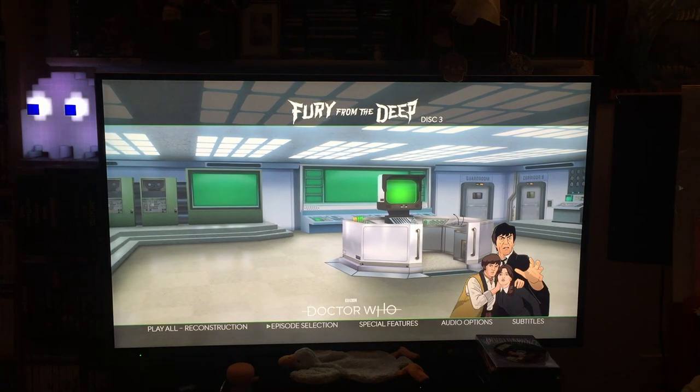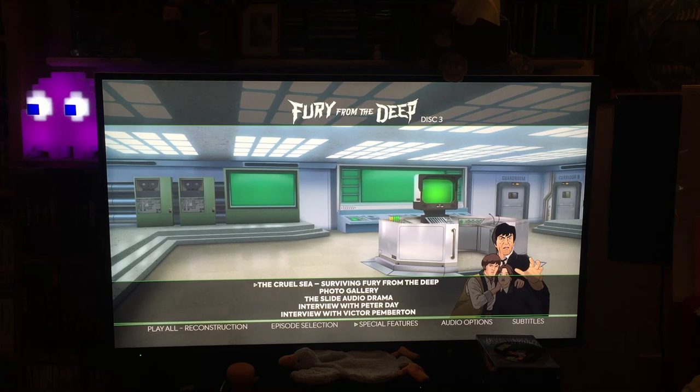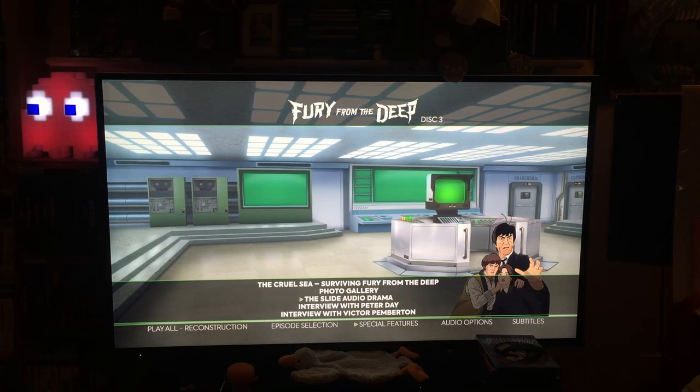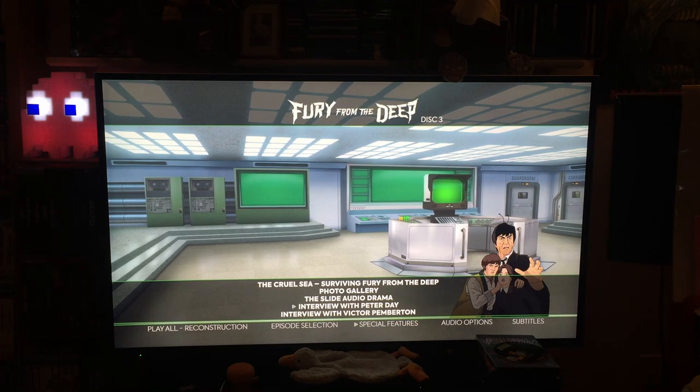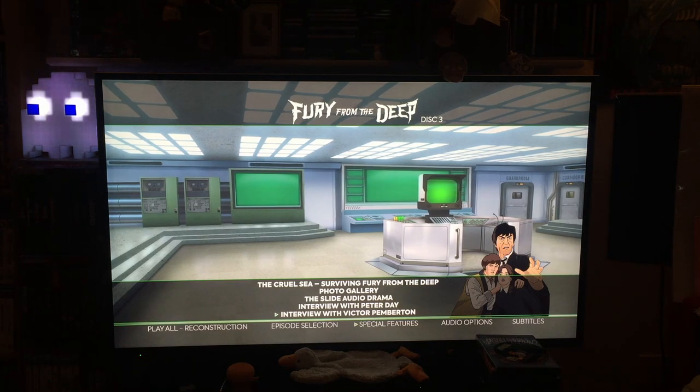I wonder which one I'm going to watch. I don't know. Might watch the black and white animated one. So there's The Cruel Sea, Chris Chapman's documentary. You've got the photo gallery, the slide audio drama, an interview with Peter Day, and an interview with Victor Pemberton. That, my friends, is a well-rounded package.